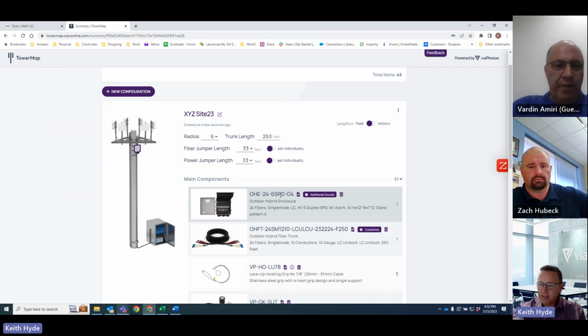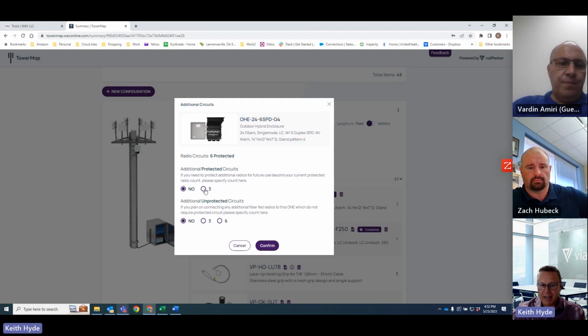The nice thing about this box and the surge protector we just talked about: let's say you wanted additional circuits because you realize you need to add another radio in a year and a half. Let's go ahead and add it now. I don't have to go back. I can click this button here, open it up, and add additional protected circuits, or additional unprotected circuits. What's unprotected?